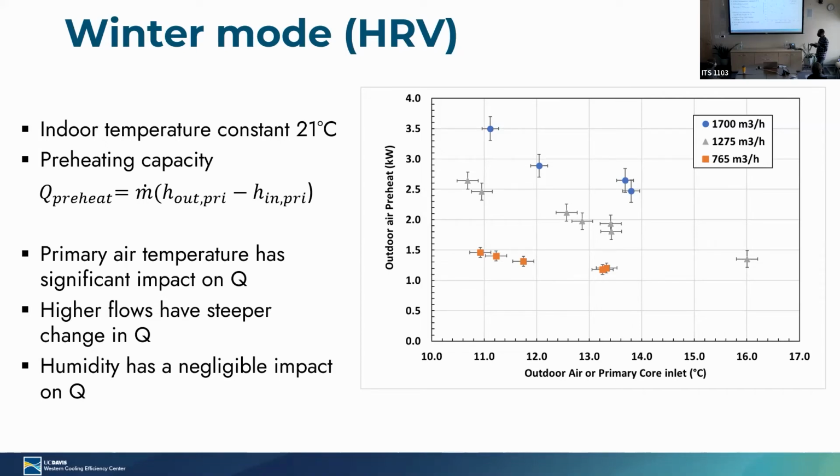The other thing I would notice, and you'll notice it in the summer months, is that humidity has an impact in summer, but not in winter. So it's mainly dependent on two variables, the outdoor air temperature and the flow rate.